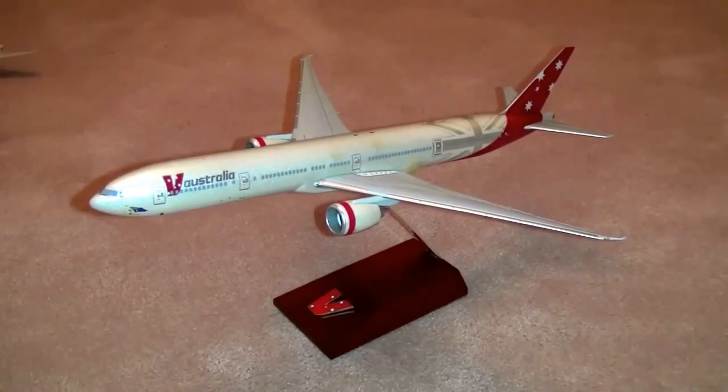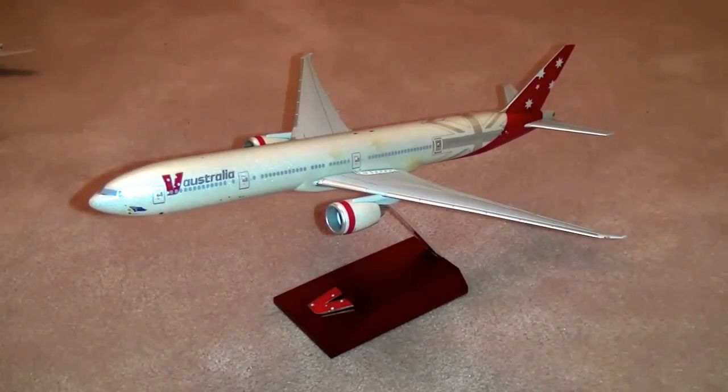I'll leave you with a view of this along with all the other models in my VAustralia fleet, because as I said, it's my favourite airplane, or my favourite airline, or my favourite livery, so I went and got as many models of it as I can.